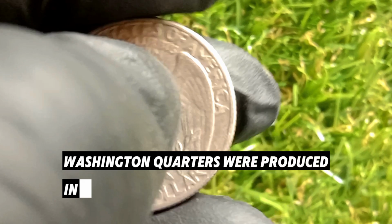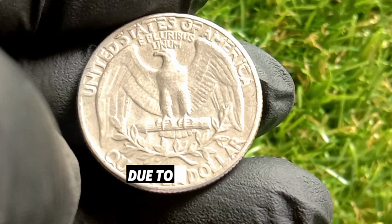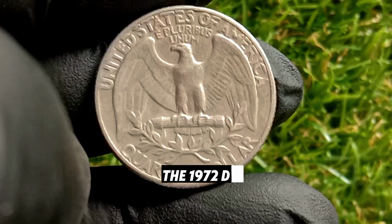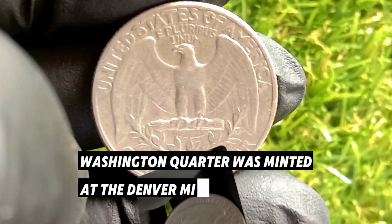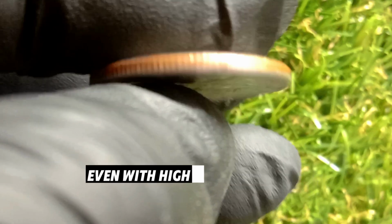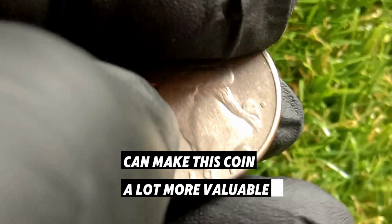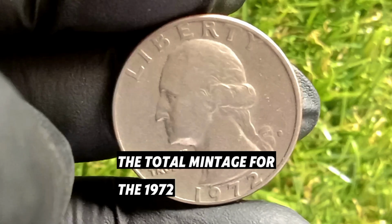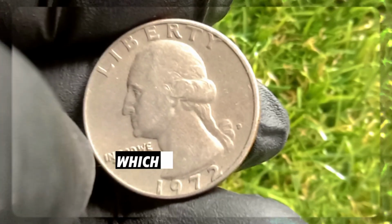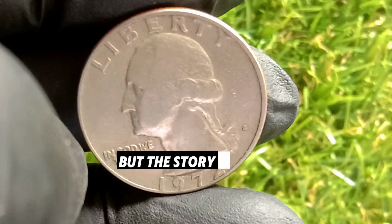Washington quarters were produced in massive quantities over the years, but there are certain years that stand out more than others due to their rarity, condition, and particular characteristics. The 1972 D Washington Quarter was minted at the Denver Mint, and its mintage numbers are substantial. However, it's important to remember that even with high mintage figures, certain conditions or varieties can make this coin a lot more valuable. The total mintage stands at around 157 million, which on its own would typically make it seem like just another common coin. But the story doesn't end there.